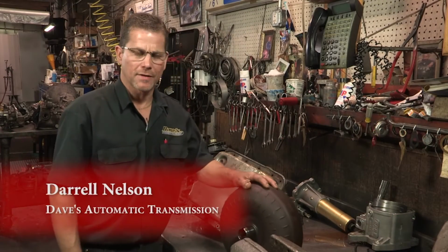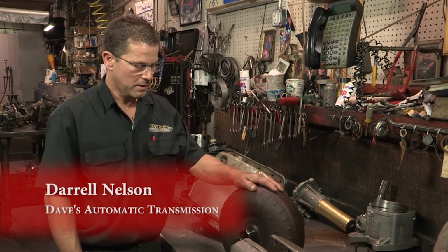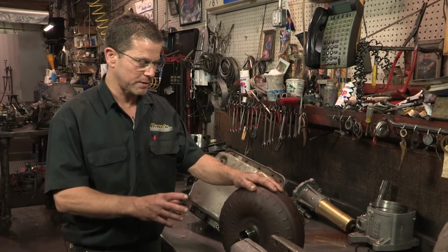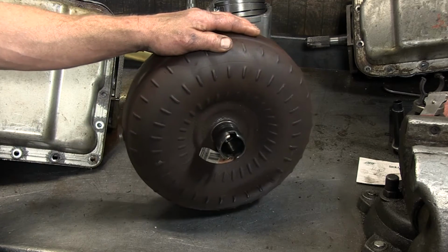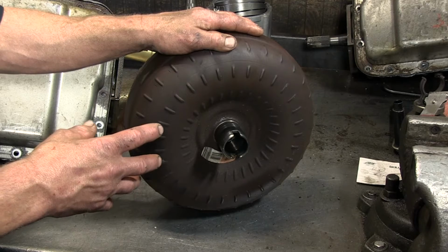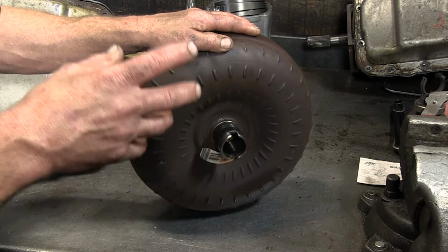This is a torque converter out of an automatic transmission. This torque converter works as a coupling device. Therefore, there's propellers and there's fins and there's sprags and clutches inside of it. What this does is bolts to your engine and transfers your power to your transmission, thus drives your wheels.